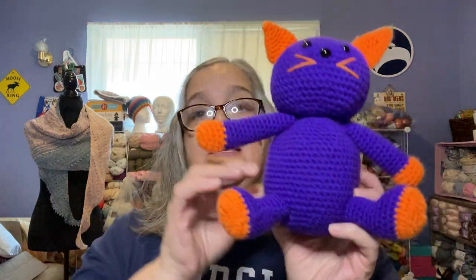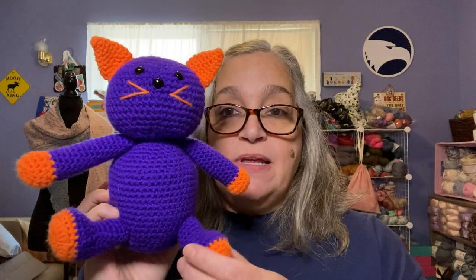Okay, so my second finished object was also a work in progress last week, and I have it finished. And here it is. Let me see here for a second. I do not have the book. Oh well, that's okay. But here it is. This is Callie the Cat, Halloween Callie the Cat that I was supposed to have done for Halloween. Obviously, I didn't, but I got it done now. And this is in a book.